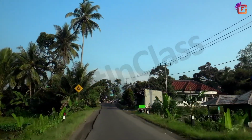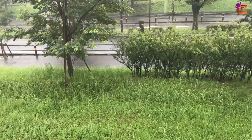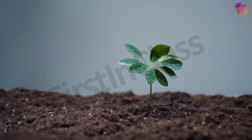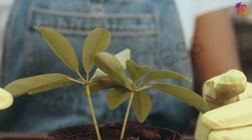But still, you can find plants on the roadside. It is just because of those plants that the quality of soil is revived on the roadside. Plants hold the soil particles tightly and reduce the dust and soil pollution in the nearby area.